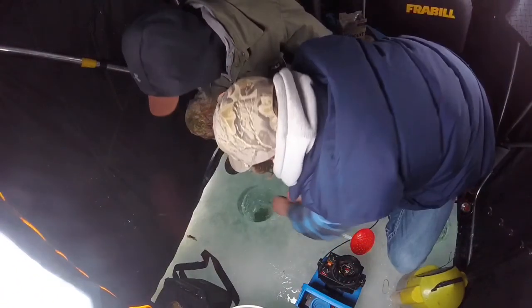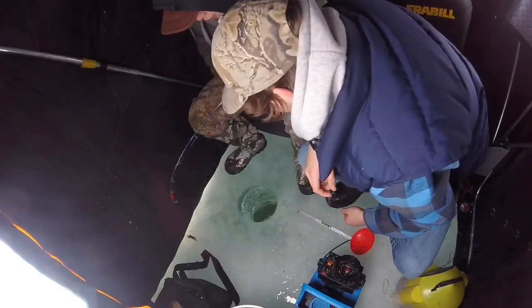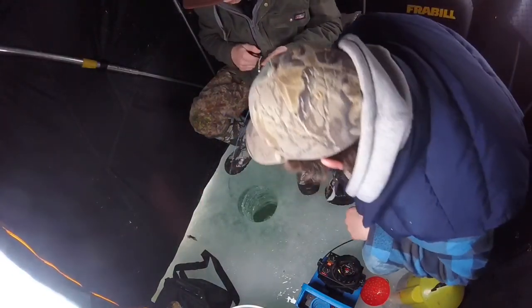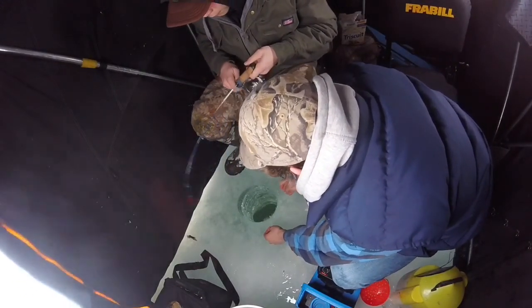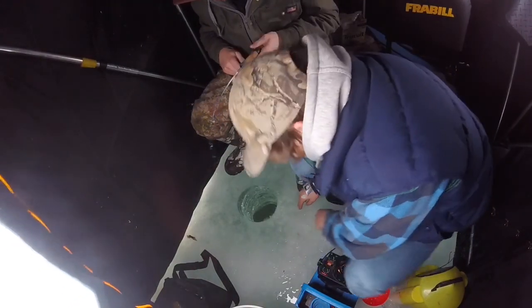All right, all in. Just let her go. And we got ourselves a trout. Mr. T. Bushwack. Oh, it's a beauty. There's about four of them down there. Oh, jeez. Oh, it's so pretty. Beautiful. Look at that beauty.